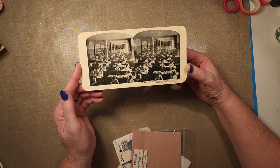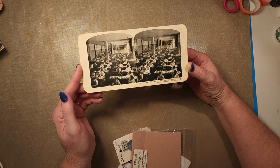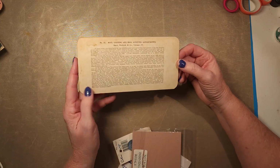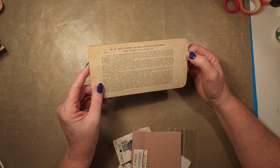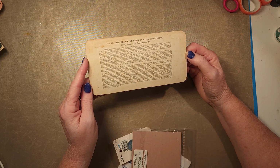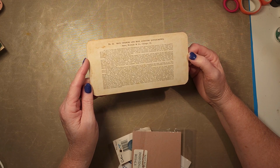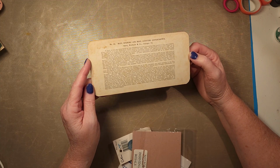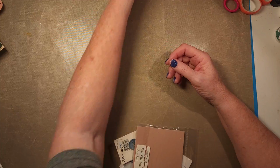So this says number 22, mail opening and mail auditing departments, Sears, Roebuck and Company, Chicago, Illinois. So I guess this is orders coming in, right, from the catalog. And then there's this whole description. Yes, in the mail auditing department, the orders sent us by our customers are read carefully to see that they are regular in every respect, that the catalog numbers, sizes, and all other necessary information has been given by the customer so that we may intelligently handle his order. Anyway, it goes on and on, but I thought that was super cool.